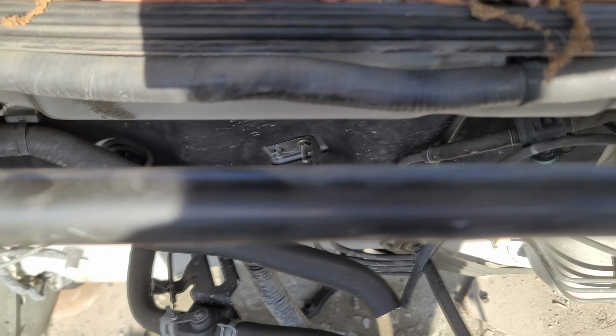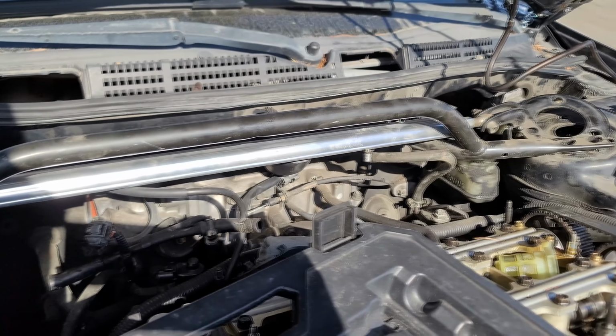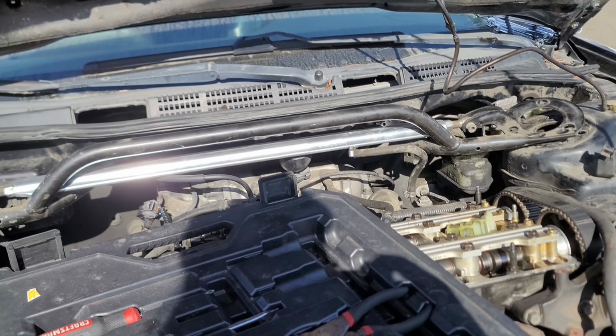Alright, so we're back to the other Accord, and I'm just mocking it up to see if it'll fit, and it looks like it will. So we're just gonna go ahead and take both and then slap them on and see how they do when it comes to cornering and handling, keeping the chassis tight. So alright, take these off, and then it's time for a little junkyard parking lot upgrade.